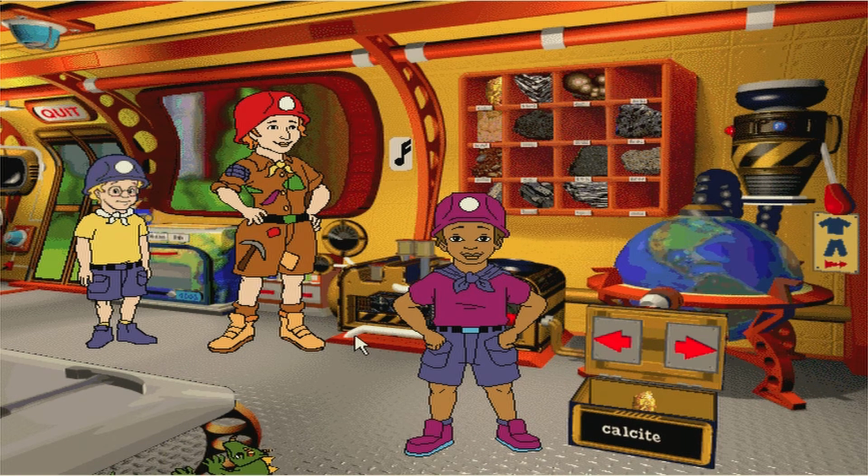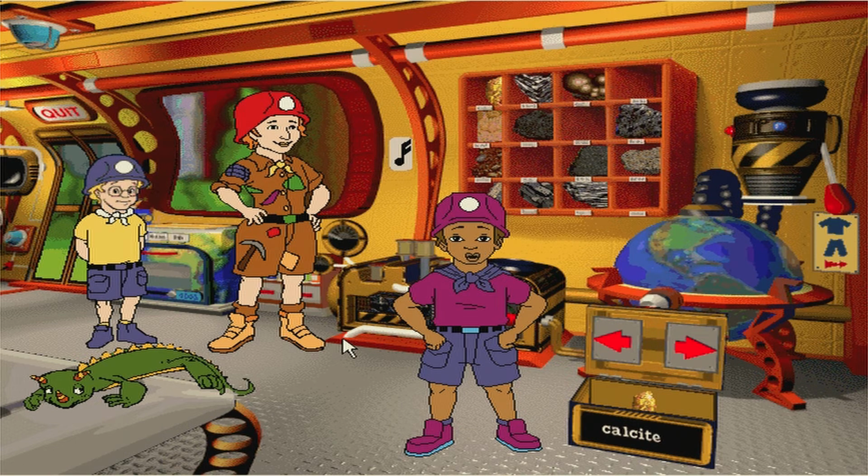Welcome to the Rock Transformer. You can put stuff into the Rock Transformer and see what kind of rock it's made out of, or you can put a rock in and see what it makes.